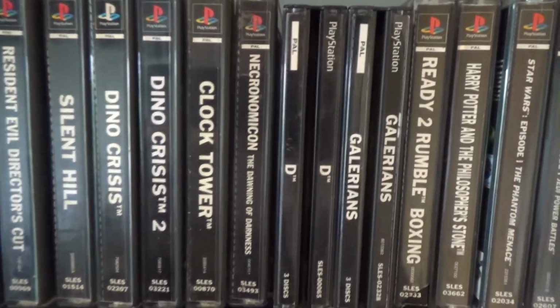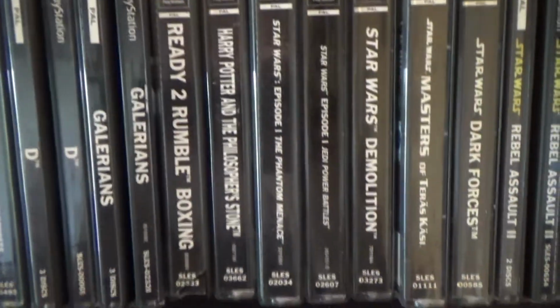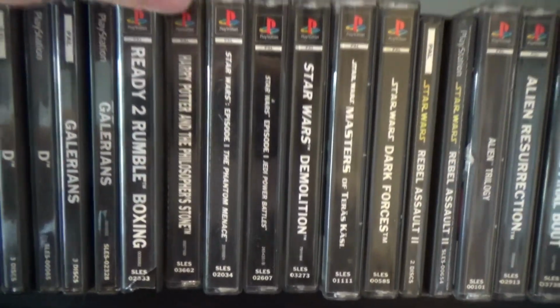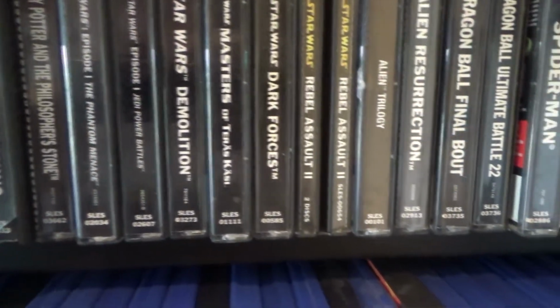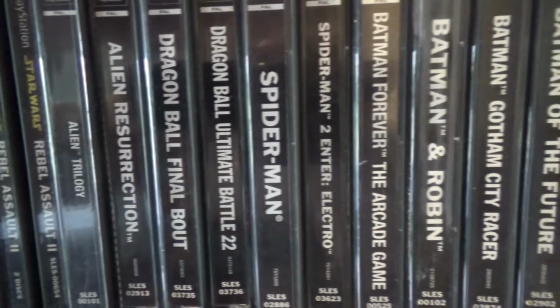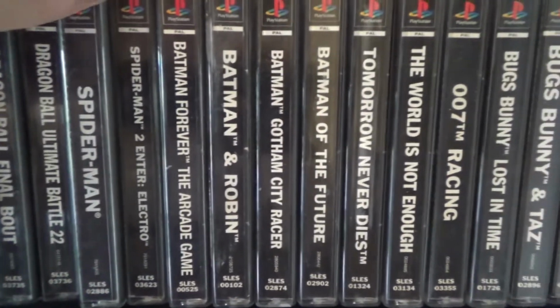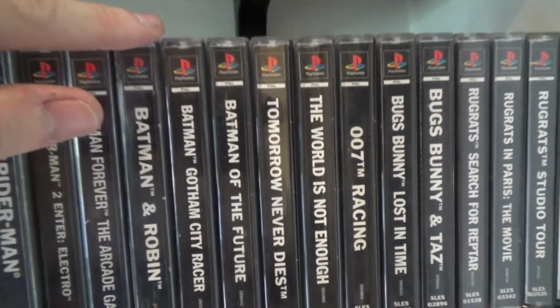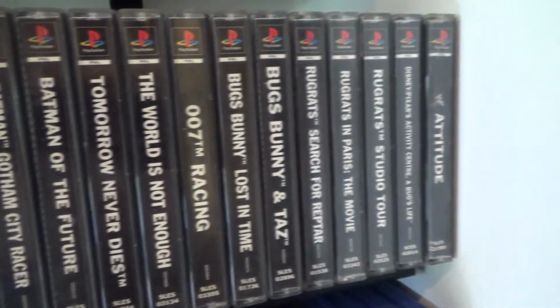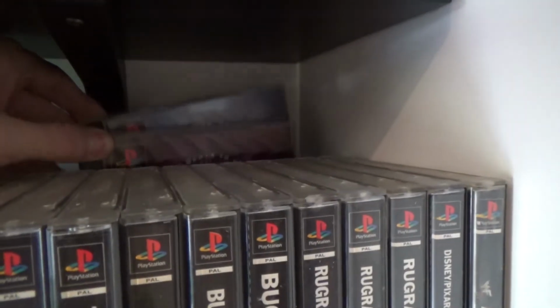Clock Tower, Necronomicon D, not a very good game. Galerians, Ready to Rumble Boxing, one of the few sports games I do have time for. Harry Potter, Star Wars Episode 1, Star Wars Jedi Power Battles, Demolition, Alien Resurrection, Dragon Ball Final Bout, 2 awful Dragon Ball games. Spider-Man, really good games. Batman and Robin, very ambitious, it's just a shame about the execution. And the Rugrats games. At the back here though I have hidden away, because I ran out of room, the Who Wants to Be a Millionaire games.